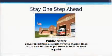For the people of Sioux Falls that are watching at home, I do want to point out where we are recommending that these new fire stations go. One will go on Maple Street and Marion Road, and the other will go at 41st Street and 6 Mile Road.